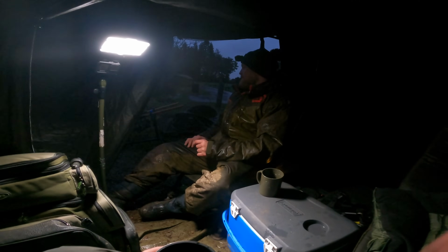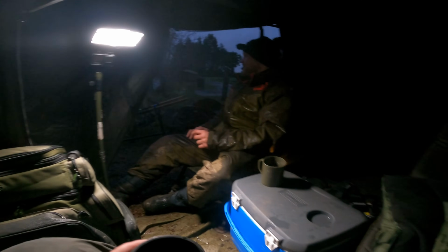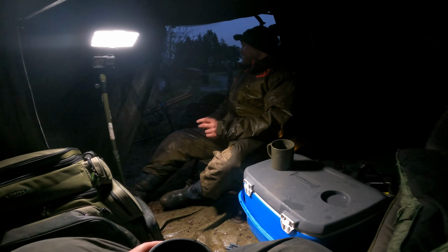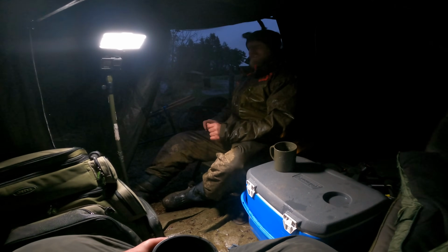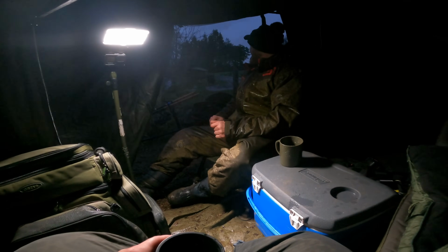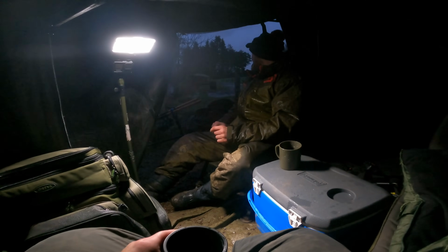Very, very tough to place the rigs before. The bait boat was getting pushed around so much. We're going to turn into Titanic at any second. I'm surprised it's not been sunk. So bless it, the little bait boat. It's done all right, the Black Pearl.